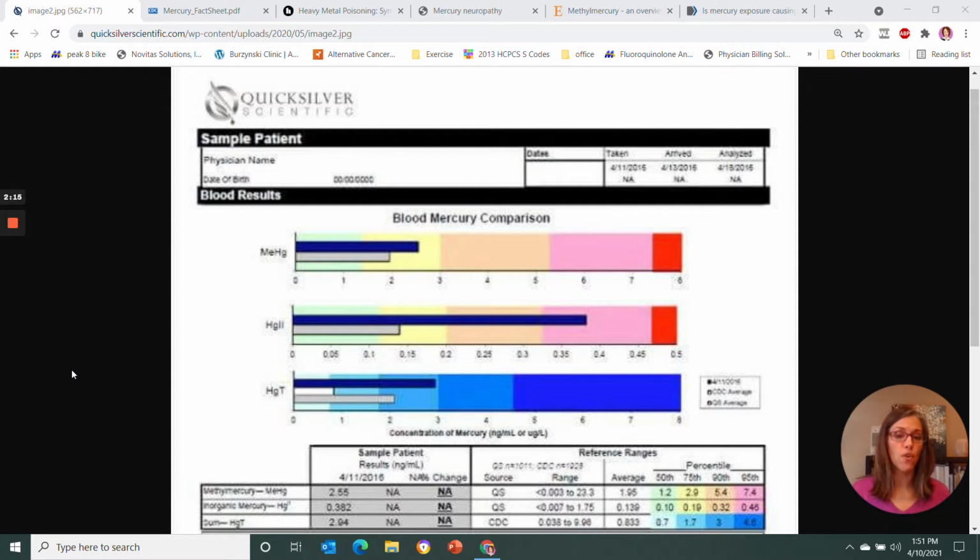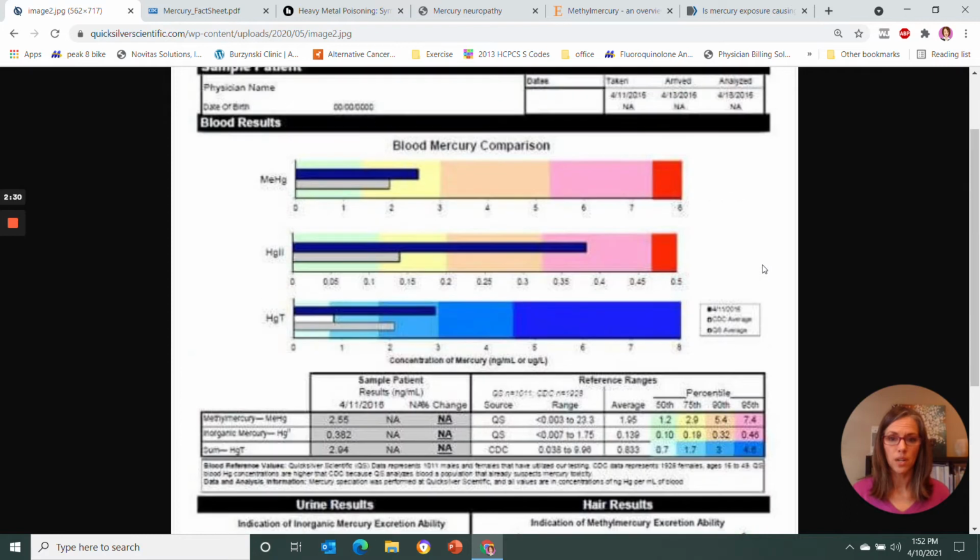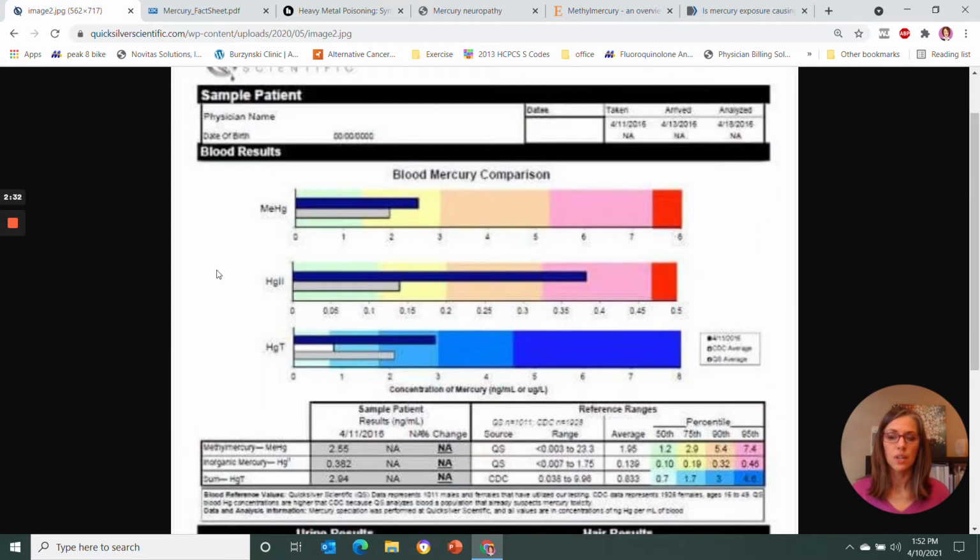So I'm just going to go over the mercury findings. This is just an example of how the results come back to us, so that you can see on the sheet here. What we find is there are three bar graphs on the first page of the mercury test results. These are the results from the blood. One of them is called methyl mercury, and the other one is inorganic mercury. And then there's total mercury.